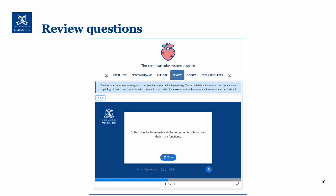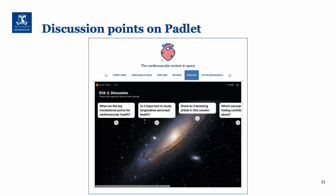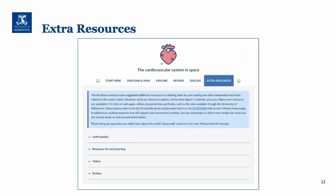In terms of review, there are some flip cards for you to work through and check that you know the answers to those. There's a discussion Padlet which has 3 specific points for this block and 3 general points, so I encourage you to put some contributions there to share with your fellow students. And then there's a number of extra resources that you can have a look at if you're so inclined to do so.